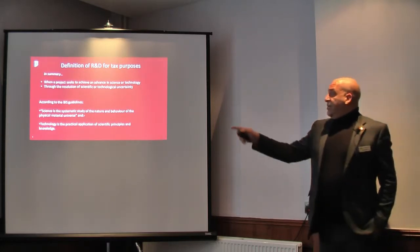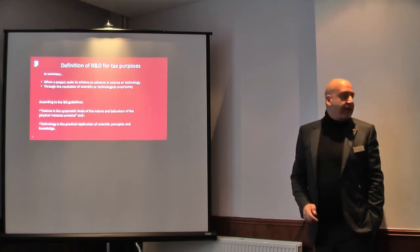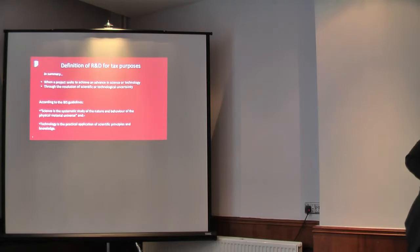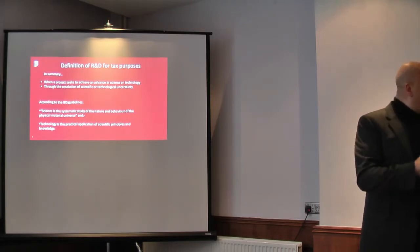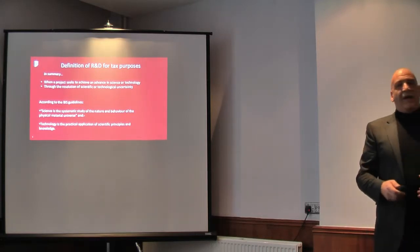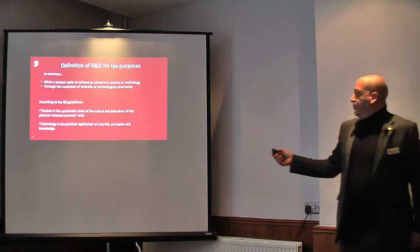According to HMRC guidelines, science is a systematic study of the nature and behavior of the physical and material universe. So if I just wanted to understand how this hammer works, that can be considered as your understanding of the material universe. It's not just going in and inventing something from scratch.